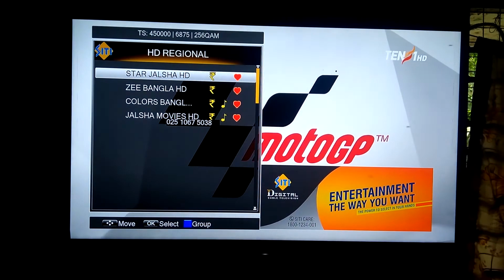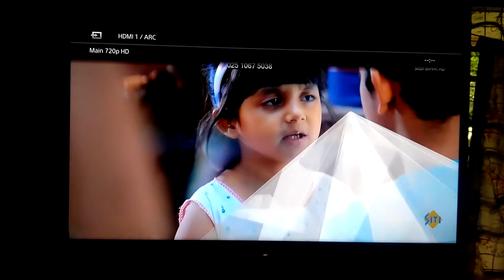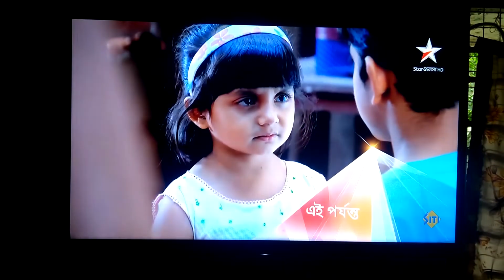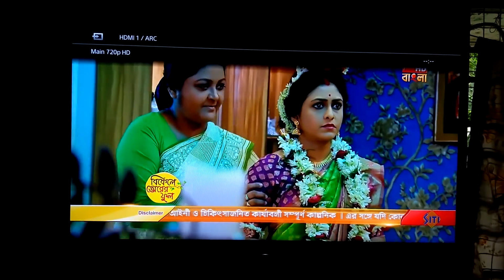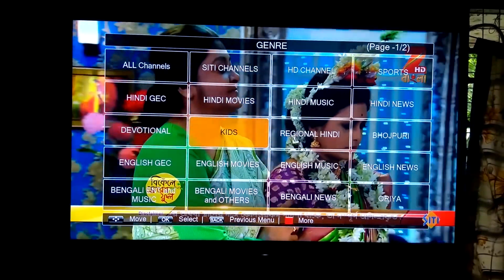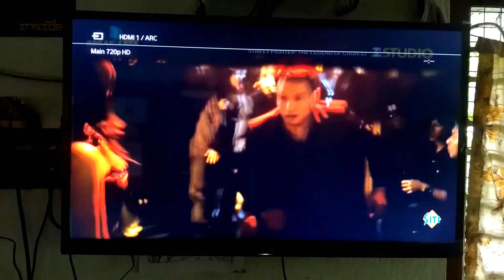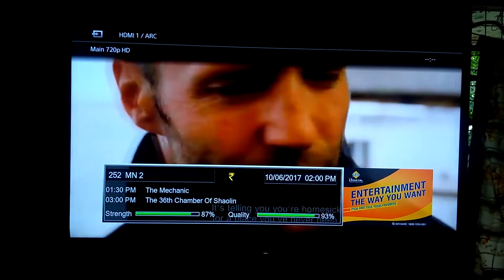Regional channels, he asked in Bengali, so I should show him some Bengali HD channels. So this is Star Jalsha HD. And again, Z Bangla HD is here. So this is how you get this. Now I'll show you some standard definition channels. English movies, Z Studio. Okay, so this is a standard definition channel.